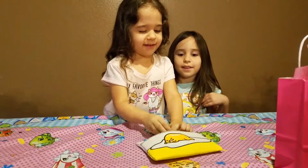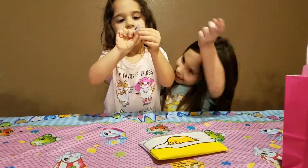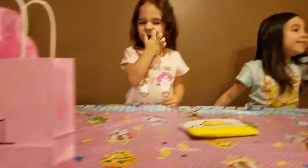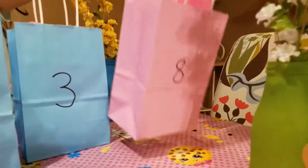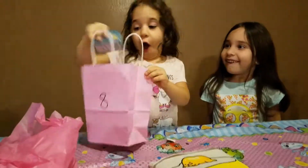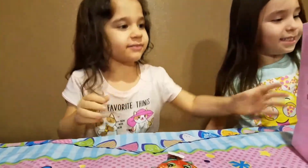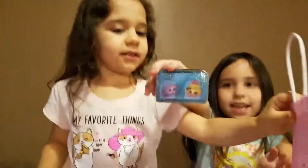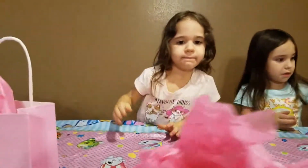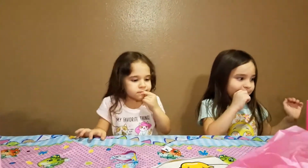All right, it's Elena's turn. What number did you get? Eight. Okay, where's eight? I see it. It's peeking over there. There's number eight. Let's see the size of it. Save it for later. Now, Lily went to the store with me to pick these out, but Elena has no idea what's inside. So this literally is a surprise for Elena.